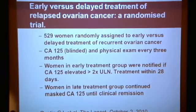So this was a fairly large study, 529 women randomly assigned to either be on the early intervention arm or the delayed. They're all getting CA-125s drawn every 3 months for the first 2 years, but the results are blinded to their doctors. The women who were assigned to be on the early intervention group, if their CA-125 doubled from the upper limit of normal and stayed that way, they would get a phone call from the study center to their doctor saying, this patient has recurred, and they had to start treatment for that recurrence within a month. The women who were on the delayed arm, they remained blinded to the results, even if it had doubled, until they had clinical evidence of progression and they were treated at that time.